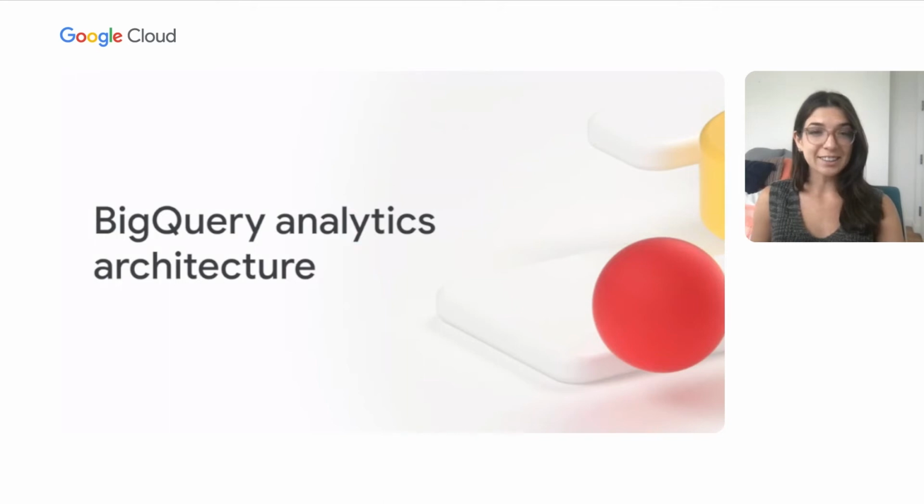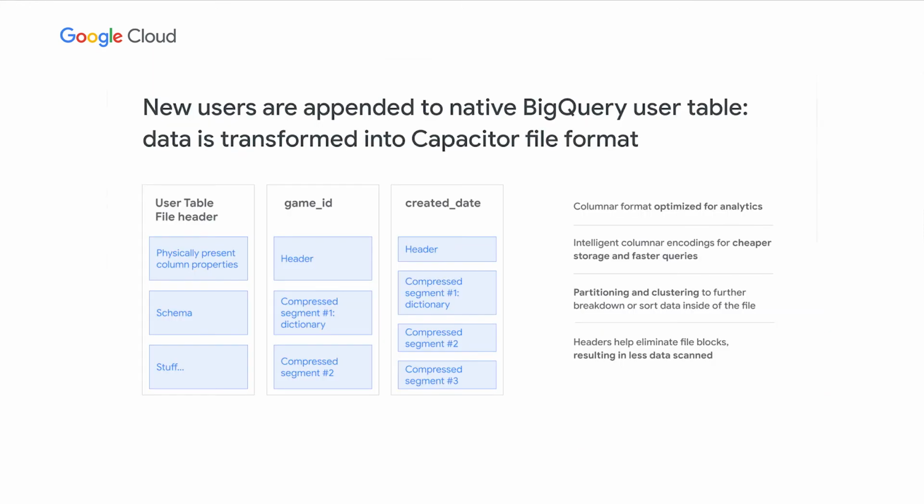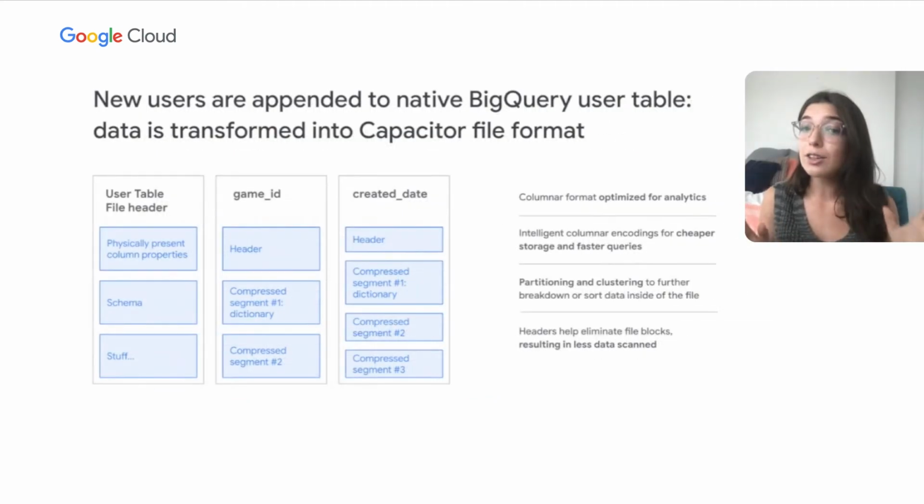Great, thanks, Derek. So now that you understand how Spanner is great and optimized for transactional workloads, let's talk about how BigQuery's architecture supports analytical workloads. So let's start by adding the new user data into a native BigQuery user table. As soon as you push data into a native BigQuery table, the data is going to be transformed into a file format called Capacitor. Capacitor uses what we call columnar-oriented storage, meaning each column in the table is going to be stored in a different area of the file.